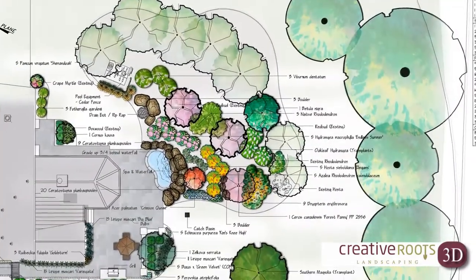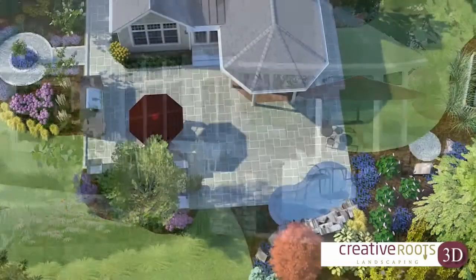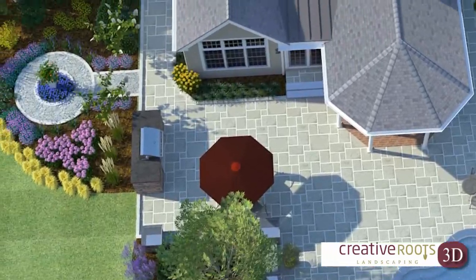3D design is an added insurance policy to help you know where your investment money is going, making sure what you think you are getting and what you're actually getting are the same thing.